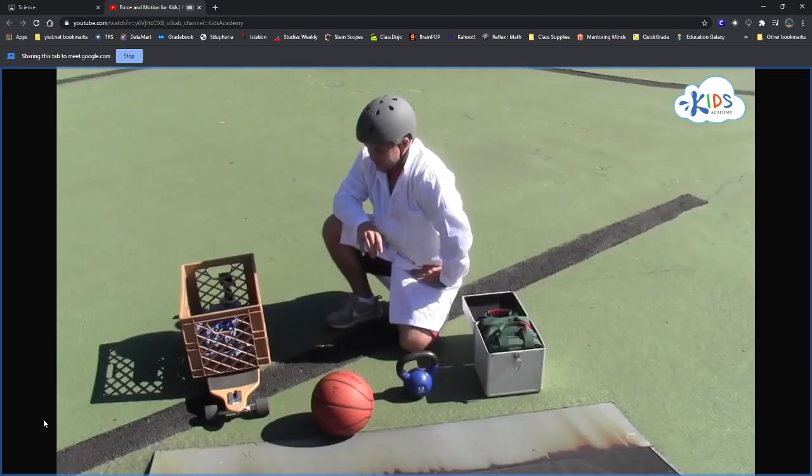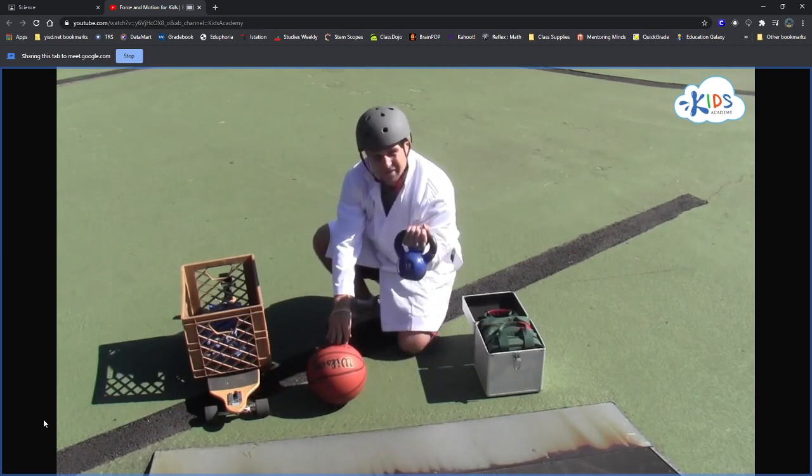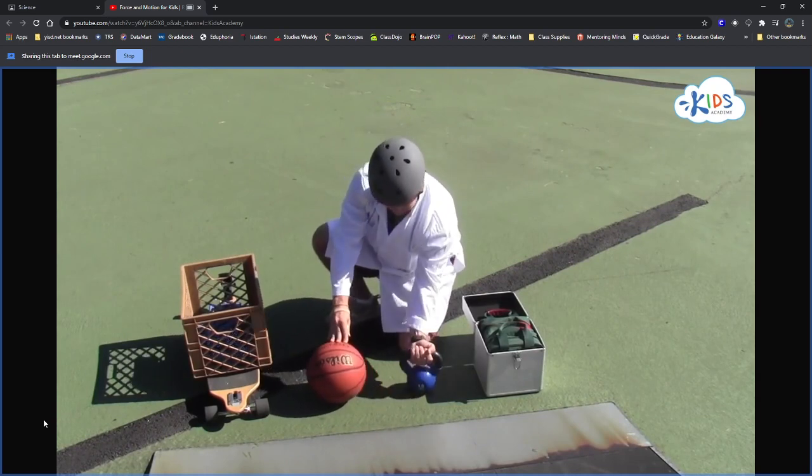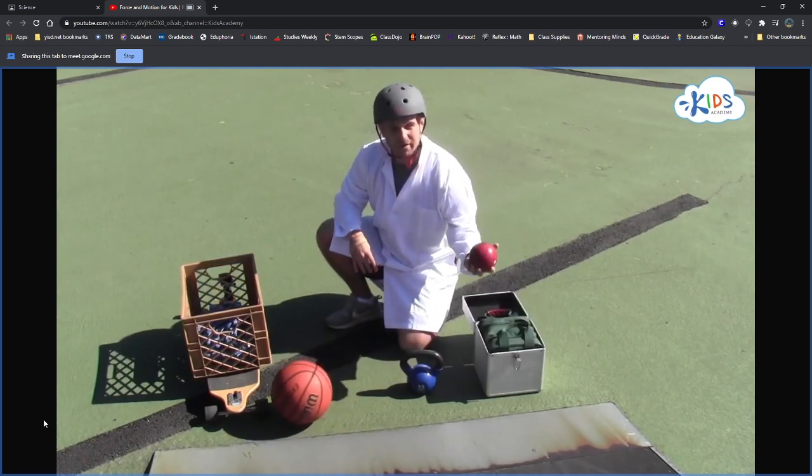We got a bit of an experiment set up. We have a basketball. We have a 15-pound kettlebell. And we have a whole box full of bocce balls.